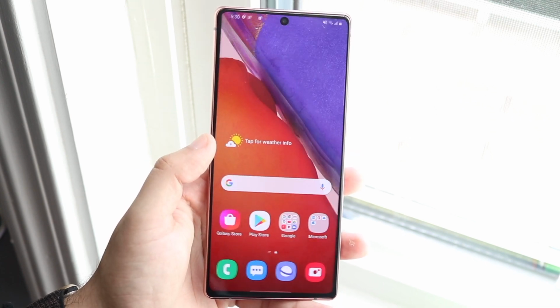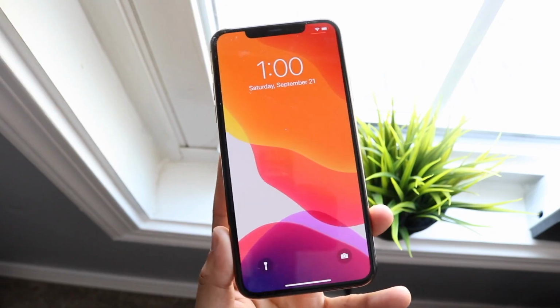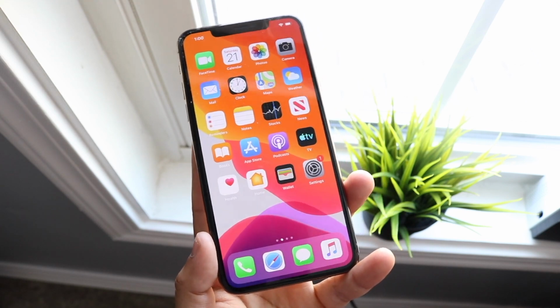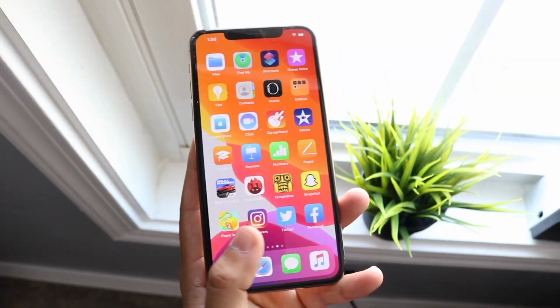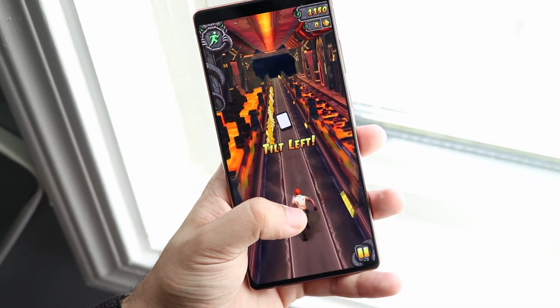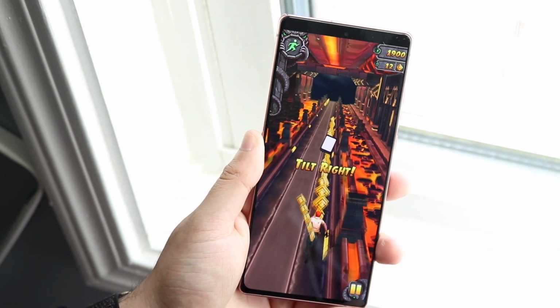Now, in terms of the performance standpoint, I'll go ahead and tell you the specs and I'll tell you the real world use right after. The iPhone 11 Pro Max has the Apple A13 Bionic chip, a hex-core CPU with 4 gigs of RAM on each model, where the Samsung Galaxy Note 20 has the Qualcomm Snapdragon 865 Plus chipset, an octa-core CPU, an Adreno 650 GPU, and 8 gigs of RAM on each model.